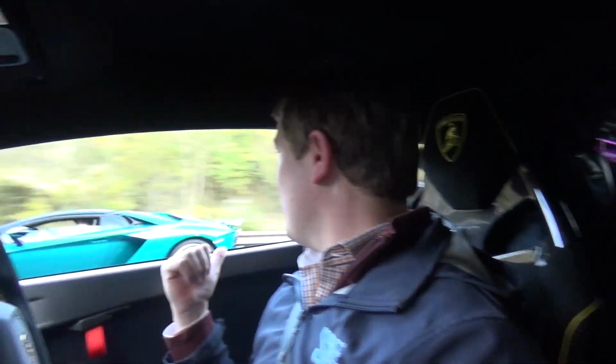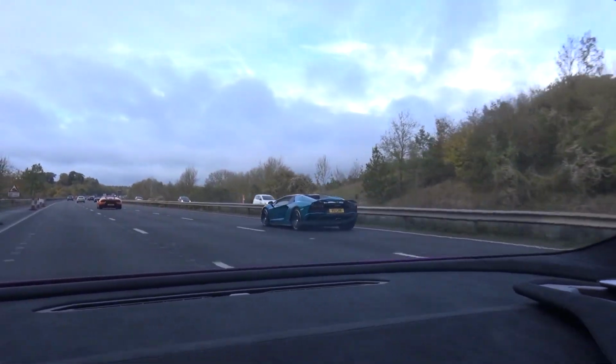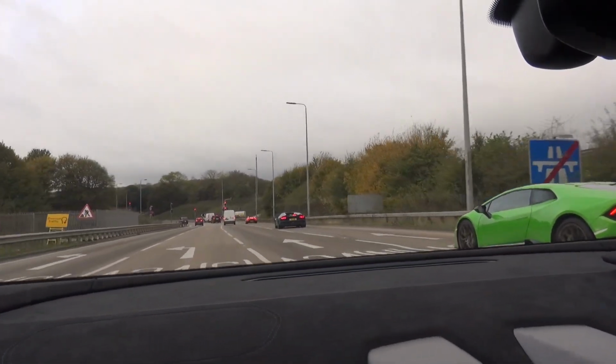And then this Aventador, I need to find out the name of that colour because to be honest, it suits it so well. Suits it really, really well. And this is one of the best bits, downshifting.